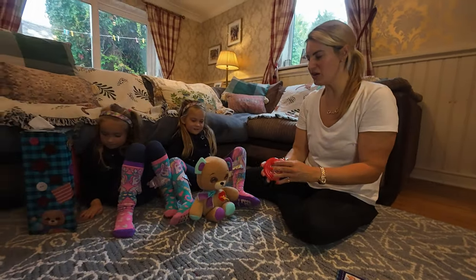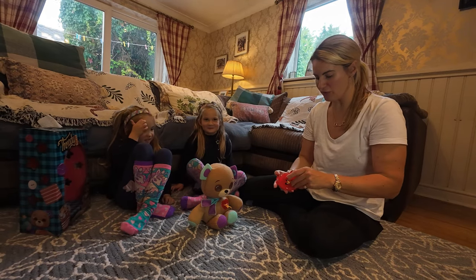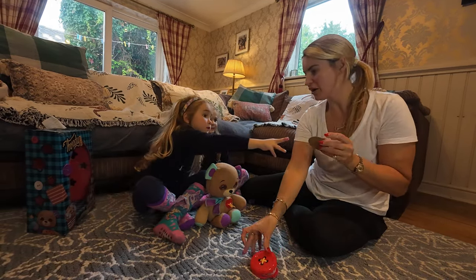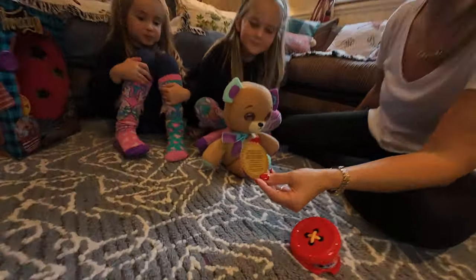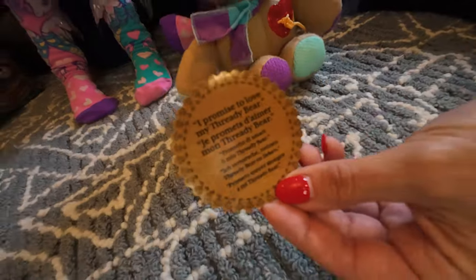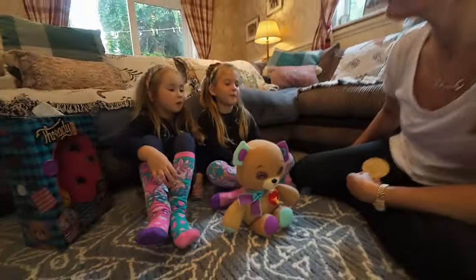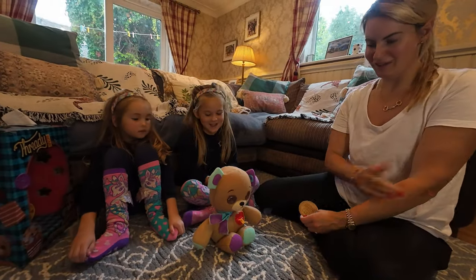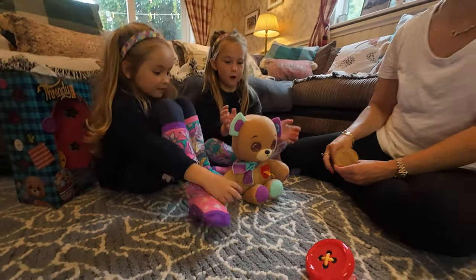So, guys, can you try and read out the promise? This is what you're meant to read to Thready Bear. Can you try and remember the words? So this is the promise button which you're meant to read out when you first open them up. It says, I promise to love my Thready Bear. Can you say that now? I promise to love my Thready Bear. Yeah, well done. He just listens. Yeah, he does, he listens.